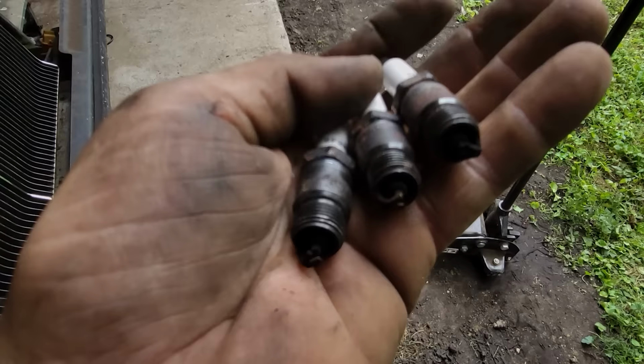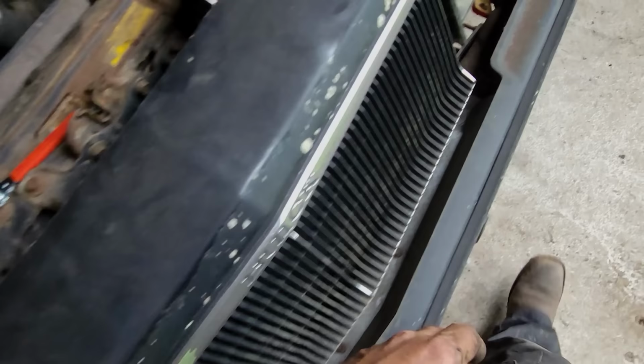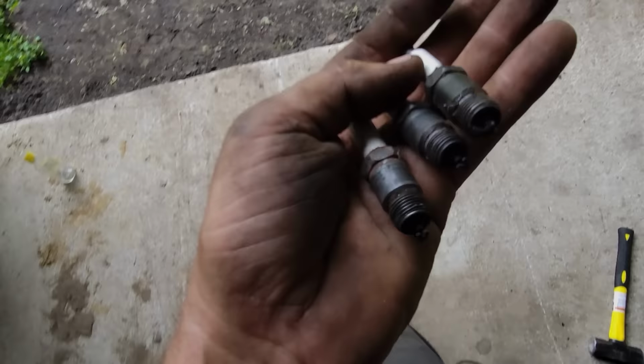Cranker side, they look great. Engine hasn't been leaned out. That doesn't tell me it's been rotted. She's just been scooted around, fat and happy. And the captain side is the same exact way. No mechanical damage, no major issue.